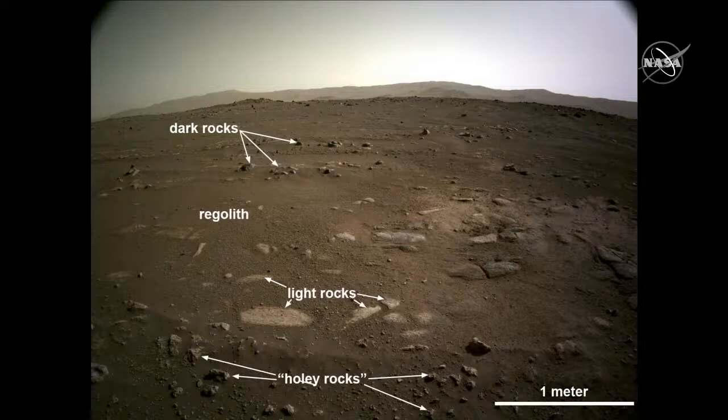We use these very generic terms at this early stage until we have more data that allow us to test our hypotheses and make more confident interpretations. Follow along with the mission, and you'll see that this is a theme. As we get closer, our view of Mars continues to resolve and a coherent story emerges. Next image, please.